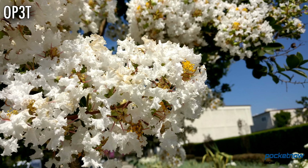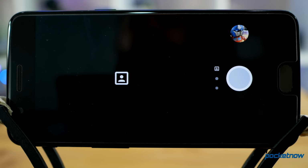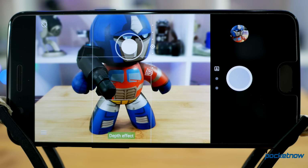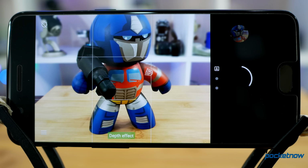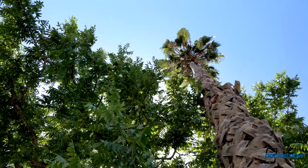If you shoot video from your phone, the 3T is the superior choice. But stills are comparable, and the second sensor on the 5 provides more flexibility and fun features. The 5 ekes out a small win, but this shaky video is definitely a bummer.